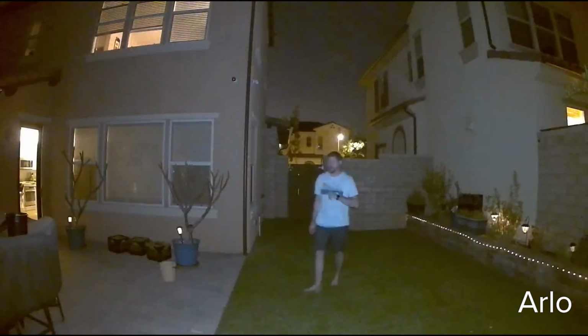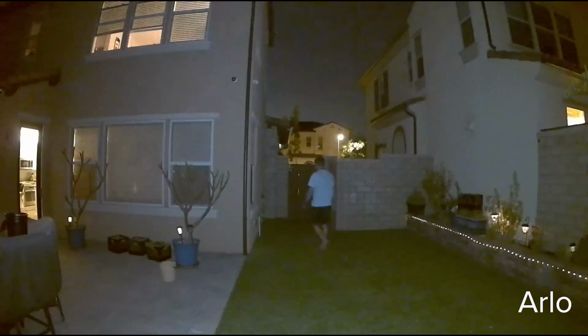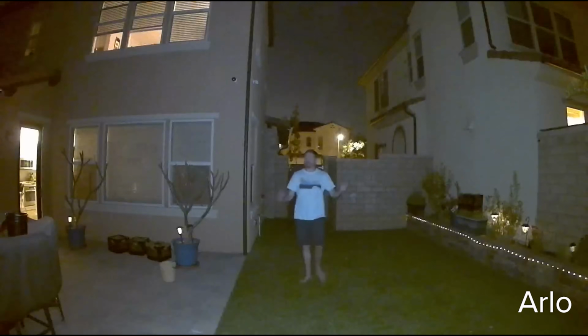Well, we can't do a night shot without testing the spotlights on these cameras. So this is the Arlo camera right here. We're testing it out with the built-in spotlight on the top. So here I am at 20 feet and walking all the way up to about 5 feet away. This thing is extremely bright and I think would scare away most people who saw this thing shining in their face.